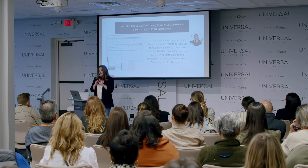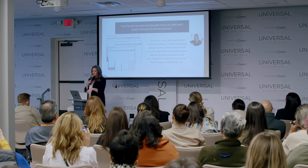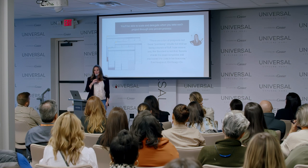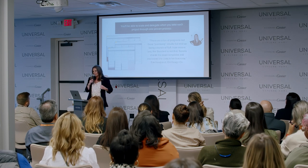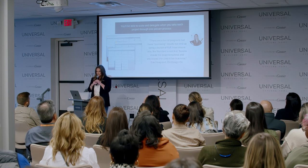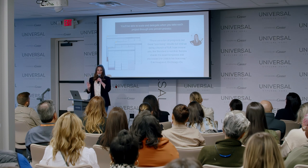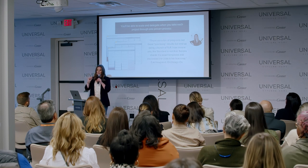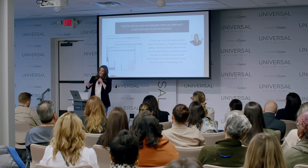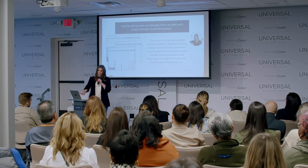You'll be able to scale and delegate when you take each project through one proven process. This is a screenshot of a few of our processes, and you can see the columns and the tasks. I mean, we all know how detailed this world of design is, right? We need to know a little bit of a lot of things, and we need to pull it all together all the time. This is really about whether you're a solo or a big team, having processes so that you can confidently understand where you are with each project and set it down and go live your life. And come back and pick it back up again, huge. And if you're thinking about scaling a team, this is the only way.